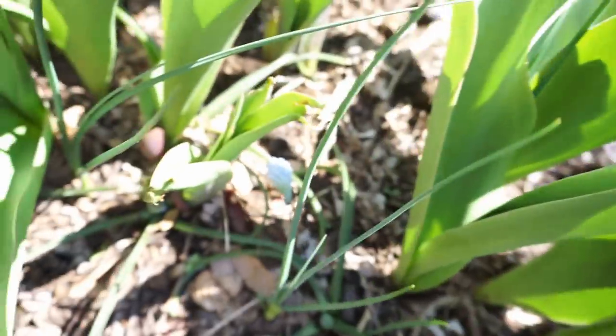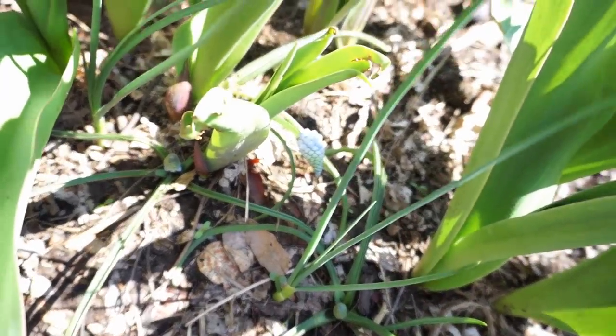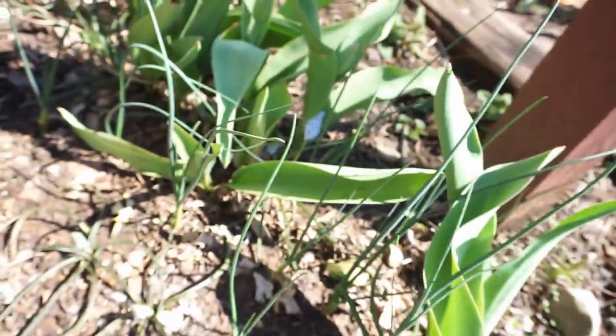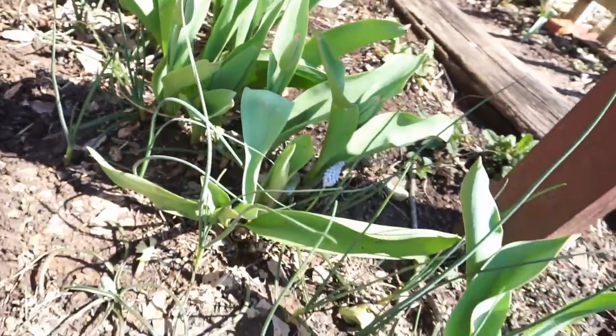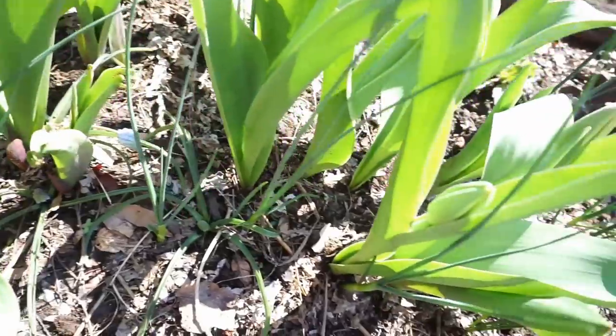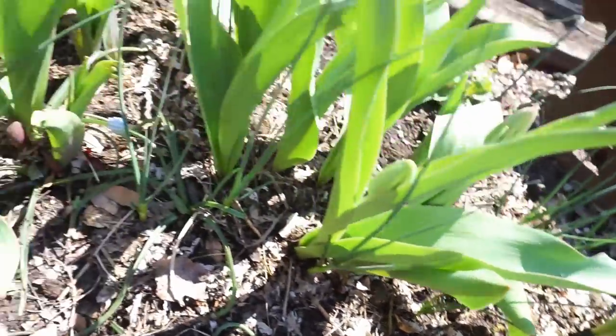And then in between, little bitty fairy anise, which is that pale blue grape hyacinth. They're starting to come up. And also the drumstick alliums. So the drumstick alliums will go all the way up through the summer. And the foliage for the muscari, the little grape hyacinth, that will also hang around.